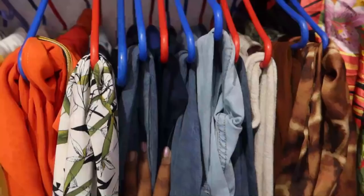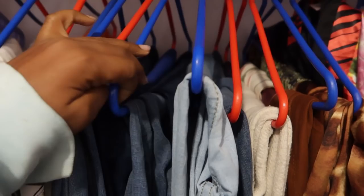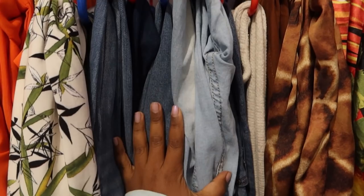Denim. Guys, honestly, I don't know why I always feel like I don't own jeans. I own quite a few jeans. I don't know why I never show you. I never wear jeans. Okay, so I'll put these over here so I can remind myself to freaking wear jeans.